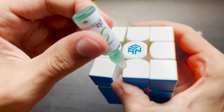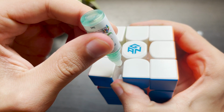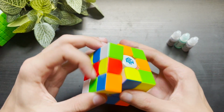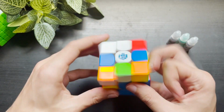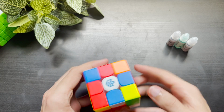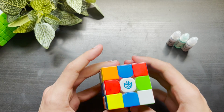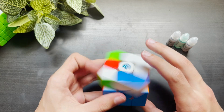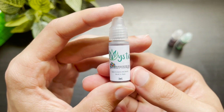Same thing, open it up, put 2 drops in, and same as before, we'll break it in. Already this is feeling a lot more plush and a lot more sort of squishy. However, it hasn't changed the pieces at all, obviously, and it just feels like a very different cube. And the final one we have is Mystic.